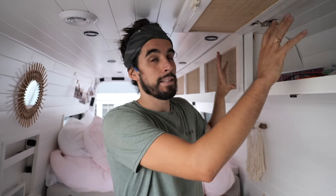We are gonna be jumping around a little bit in today's video because we are trying to finish it all. We're gonna spend some time in this little tight area doing all the electrical switches and organizing where all the buttons go.